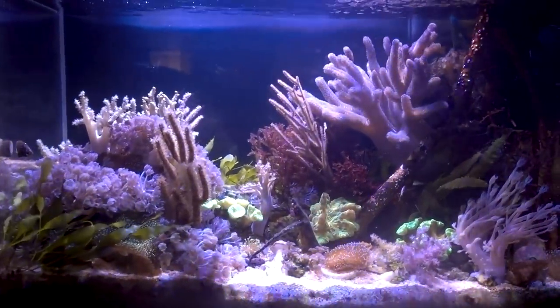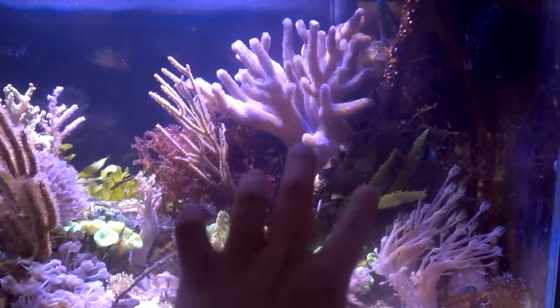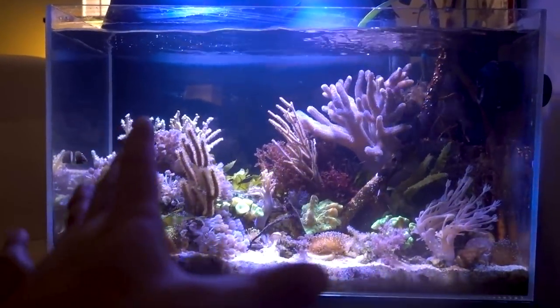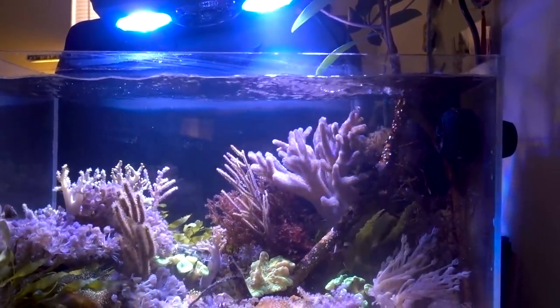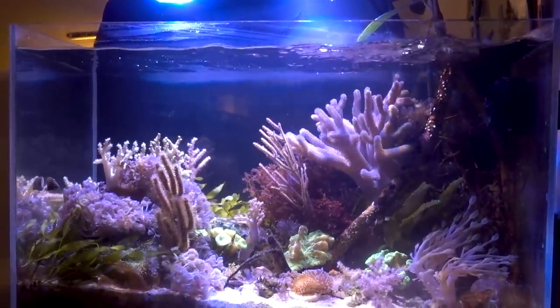Now, in terms of the Banggai cardinals, it seems like they're restricting themselves to the shaded part of the tank. So that makes me feel that maybe the light is a little bit too strong for their liking. It's been a long time already, and you see that they're still chilling in the shade, so that tells you a little something.